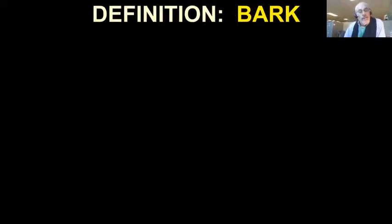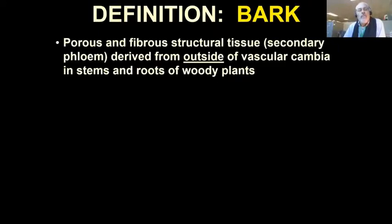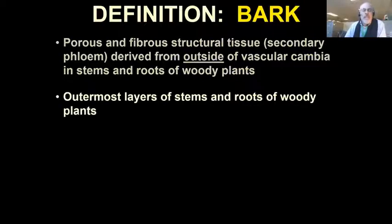Now, in contrast, bark is similar to wood, but importantly different in a couple of ways. It's also porous and fibrous. It's a structural tissue, and it's also derived from the vascular cambium in the stems and roots of woody plants, but it's derived from the outside of that meristematic tissue. So obviously it's the outside portion of woody stems. It's the portion of the plant that really protects it from the elements, and in particular pathogens that might want to consume that plant. So bark is a critical point of protection for plants in that it's highly resistant to decomposition and invasion.